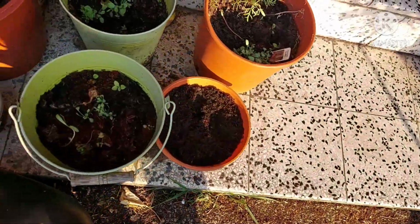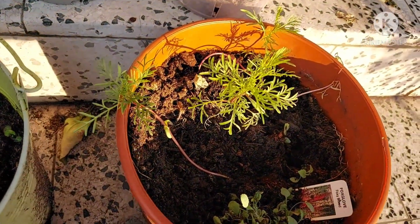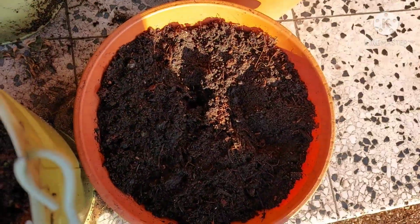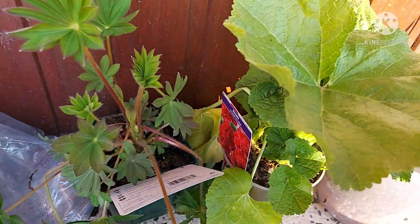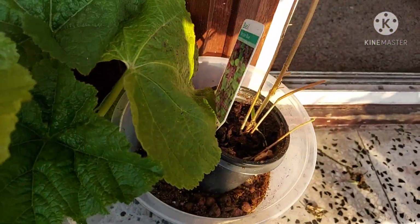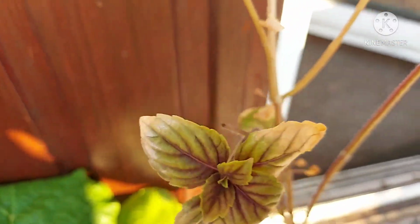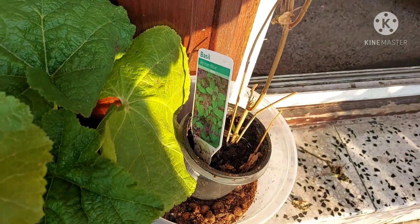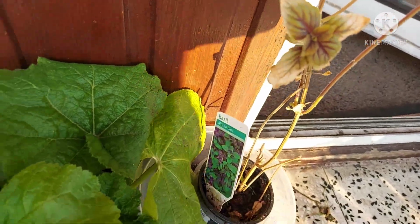And then I've put these flowers. I did some planting of flowers a couple of months back, and they weren't doing much indoors, so I've just put them out here, and I've put some seed in there as well. And that's hollyhock that I intend to plant out, and the lupins. And this is my basil that I put out, African blue, but it's got leaf scorch on it, so I've taken some cuttings, and they've already rooted in water. It's very easy to root basil, any type of basil.